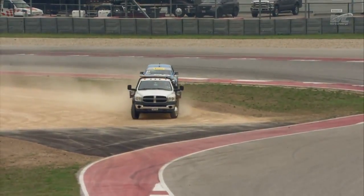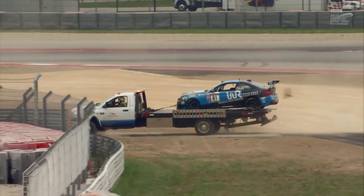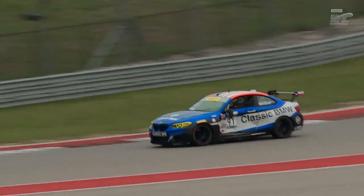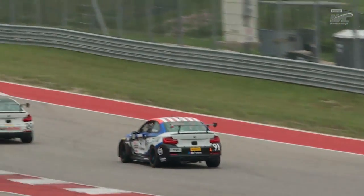Jacob Rude has not had a perfect weekend by a long shot. Had that incident early in the race yesterday with Tony Rivera, and both those drivers were very lucky not to sustain major damage with that high-speed spin through the S's after contact between Rude and Rivera on the opening lap.